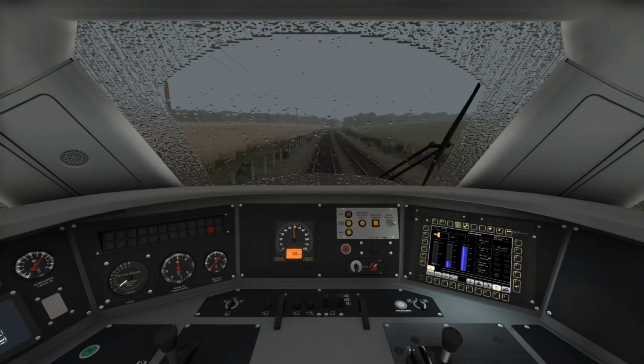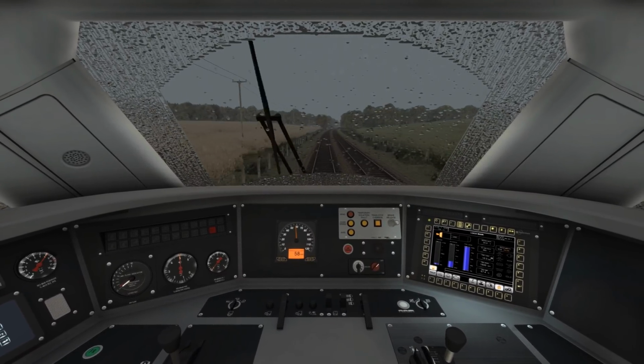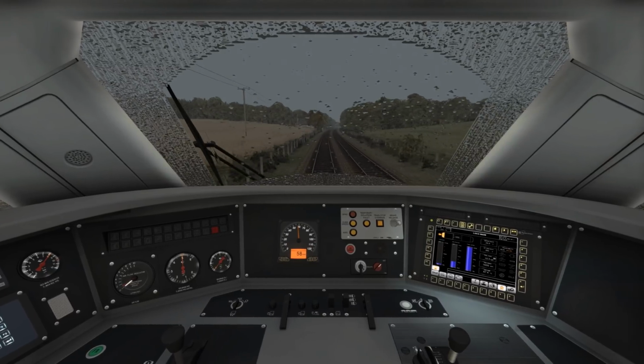See the rain is starting to calm down a little, so I've just slowed down the wipers a little bit. I'll certainly increase them again if the rain starts coming down as it was.